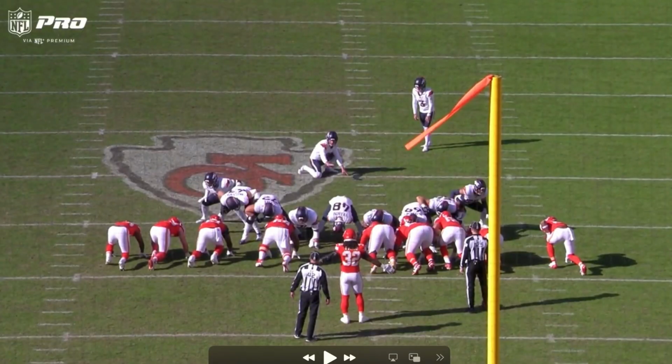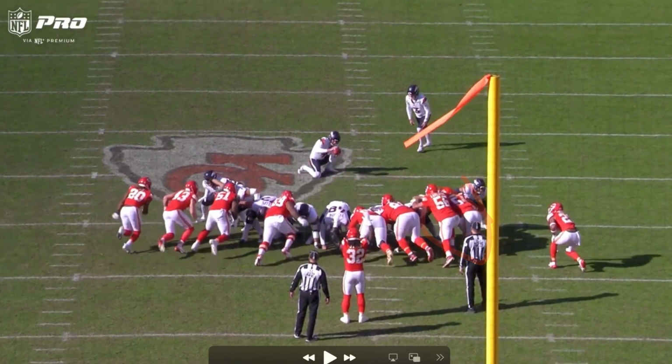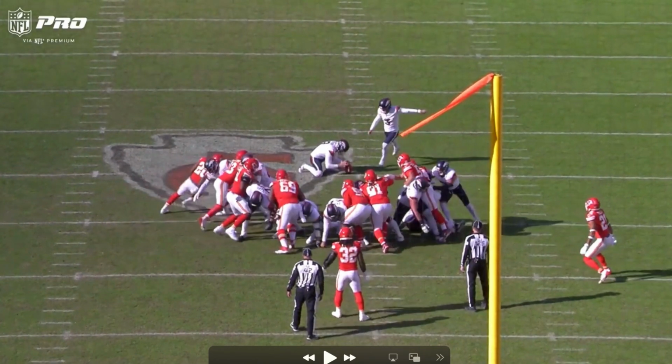So let's look at it from here. And I think you can see that these two are here and they're the ones that are set up on 54. So the Chiefs have seen this weakness. They feel like they can exploit it.